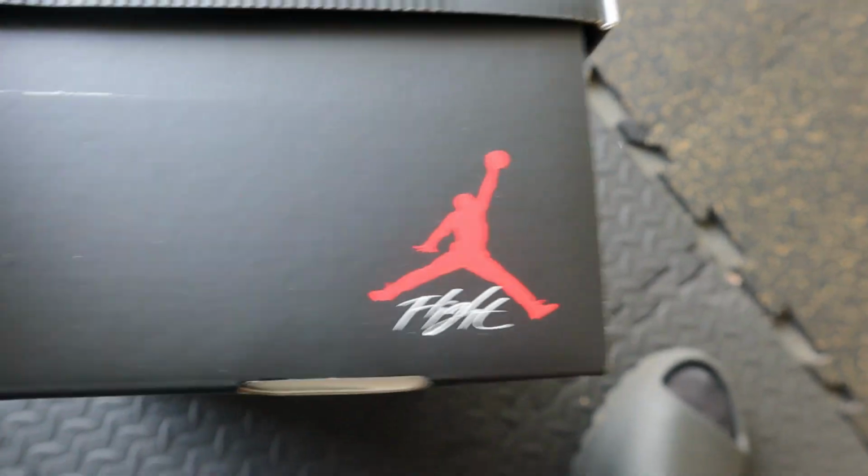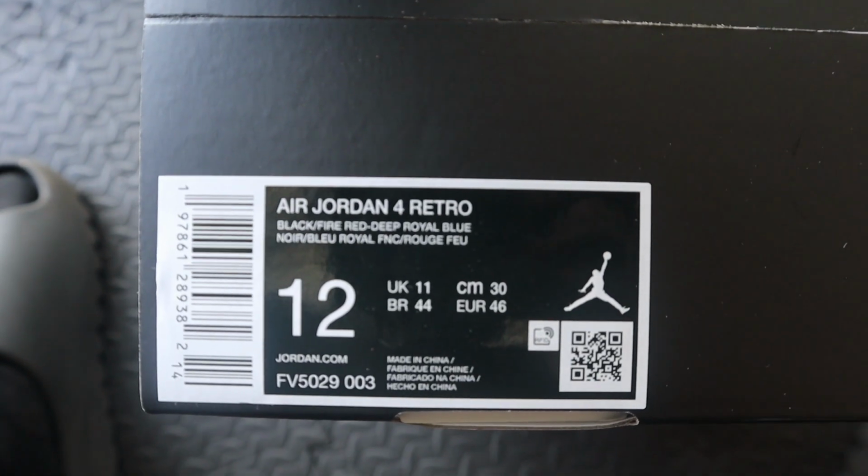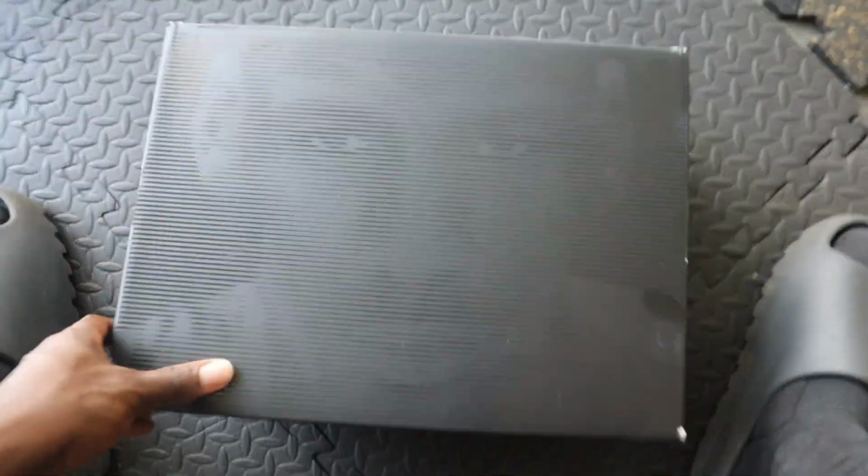This one is going to be a size 12. Let me see if I can pick this thing up. You do have the flight right there. An Air Jordan 4, size 12, black, fire red, deep royal blue. You feel what I'm saying? That is pretty much it for that. We're gonna open up this box.